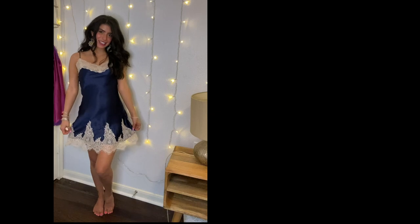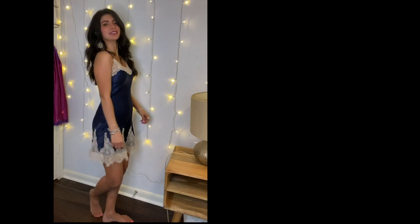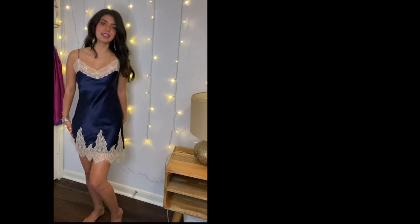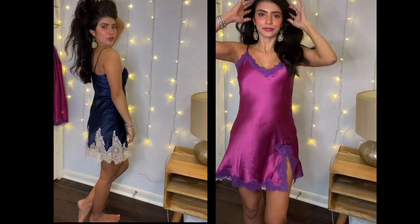So this is the deep blue piece with no slip or slit, however you may call it. It just has this beautiful blue lace detailing. I feel like it's a little bit more formal style.